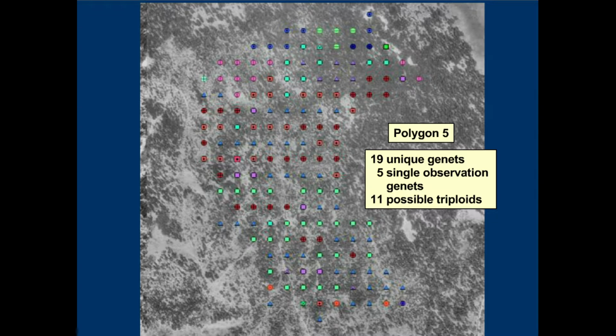And the weird thing about this polygon, can I use the word weird in science? That was really weird. We found 11 genotypes that looked like triploids. Okay, 11 out of 19 unique ones. Okay, that's a bloody lot.